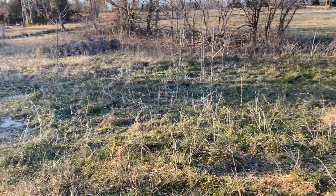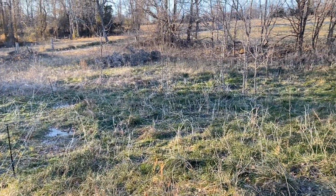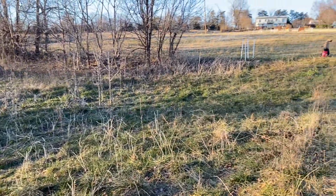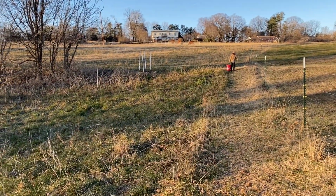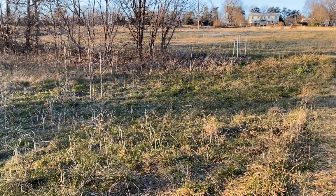We've got the whole fence up. This is the area we were talking about. This is really cool because the cows are way up there. We're gonna let them have this entire paddock.